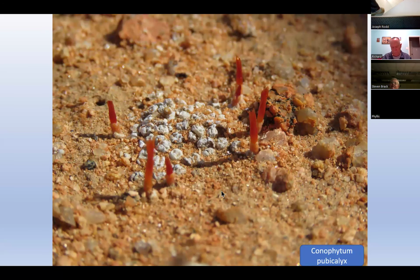Okay. See the flowers coming out of the stones? The flowers are about 5/8 of an inch long. And then all of the heads of the calyx coming out. And it's so amazing to see a scene like this in the wild, to see these red flowers popping up.